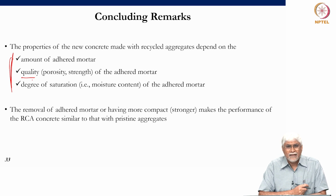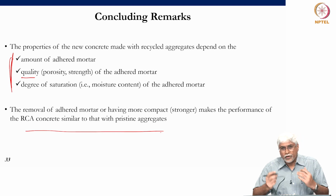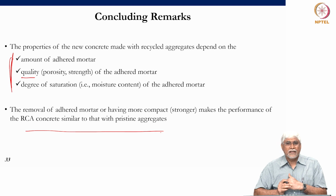It is always good to have the adhered mortar with some water, with some moisture. It should not be bone dry, should not be oven dried, it should not be very dry, because that reduces the strength and the modulus and can also increase shrinkage and so on. So, it is better to have not necessarily saturated, but some moisture in the aggregates. It could be done through two-stage mixing, it could be done while stockpiling, but better to avoid dry recycled concrete aggregates in new concrete. So, if we can remove the adhered mortar, make it more compact with coating or some treatment, then we will have much better properties in the new concrete.